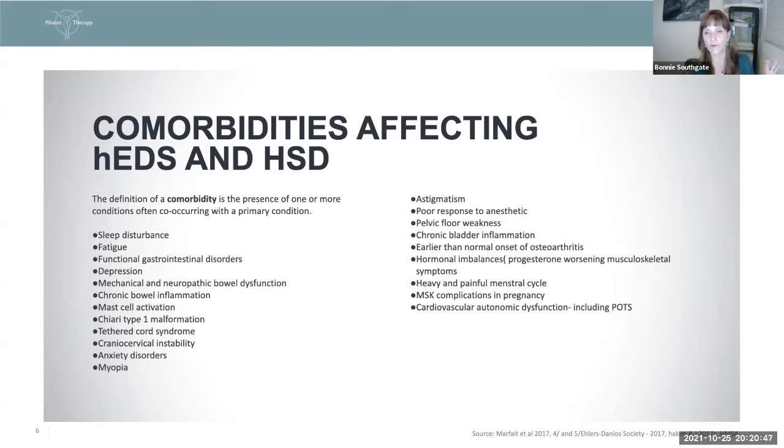Hormonal imbalances, lots of reasons for that, but they tend to have that. Heavy and painful menstrual cycles. So that could go with the weakness in the pelvic floor, but it could also go with the mast cell activation, because it brings in lots of different enzymes, and it works with hormones and things too. Musculoskeletal complications in pregnancy and cardiovascular autonomic dysfunction.